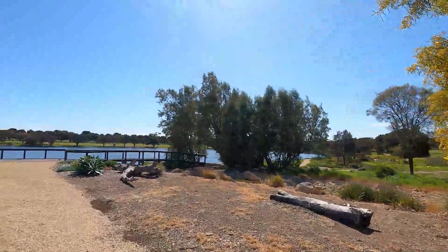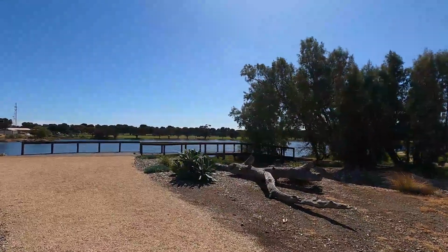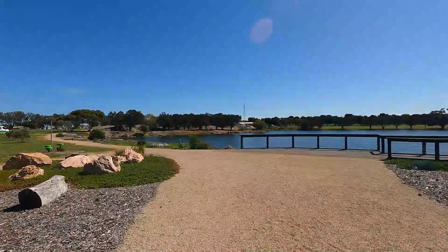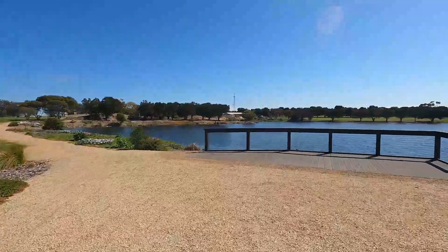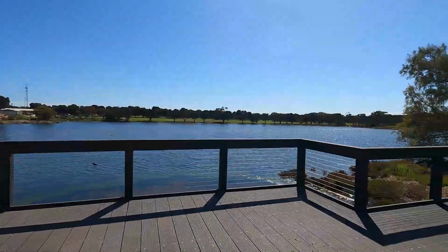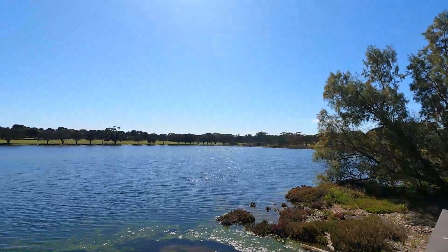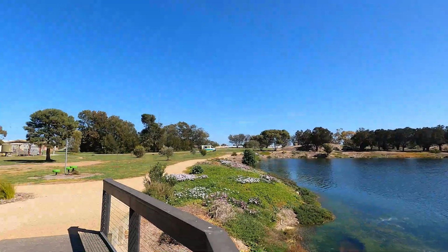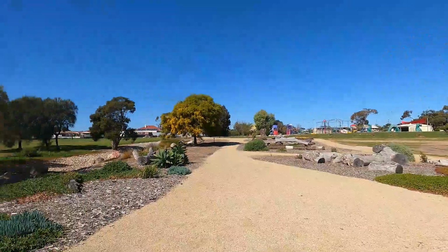Oh, pretty. Handful of fruit. Oh, nice. What a cool little wetlands. Black track all around it as well. Great spot for morning tea.